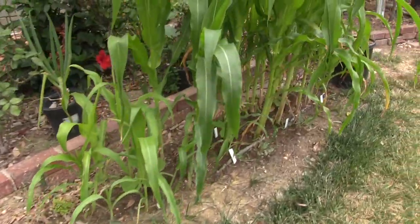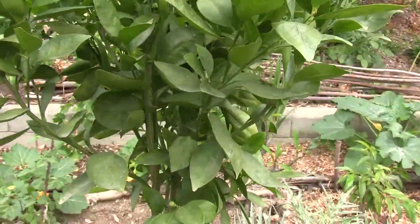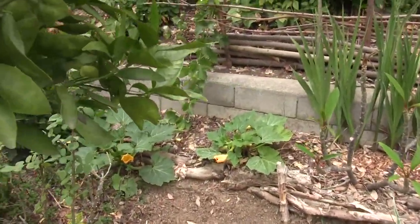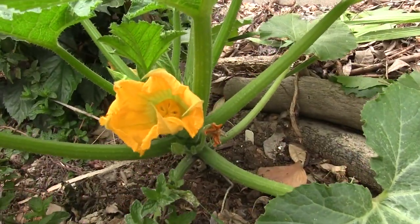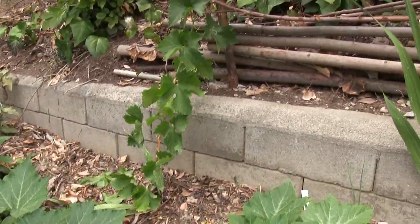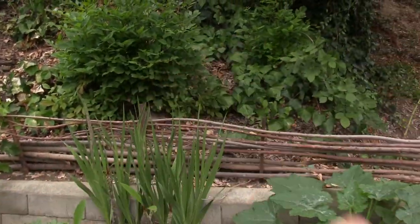We have some ornamental corn here, and this is our gold nugget citrus tree. It's a mandarin. The fruits are getting bigger. Over there are some early prolific yellow squash. These are straight necks, and it looks like there's a little bee trying to pollinate it in there. Thompson seedless grape. It's not growing as quickly as our Red Flame, but it's growing. Hopefully it'll grow over that way.